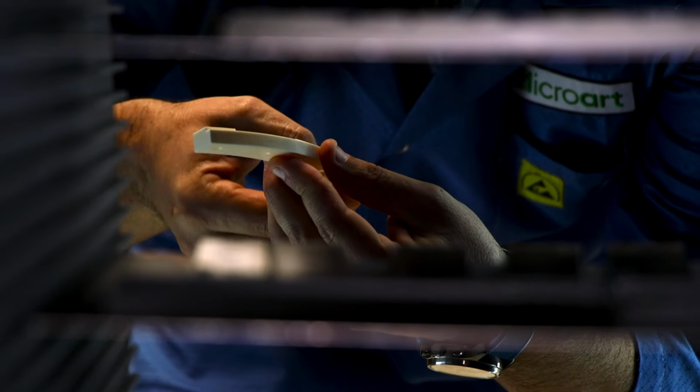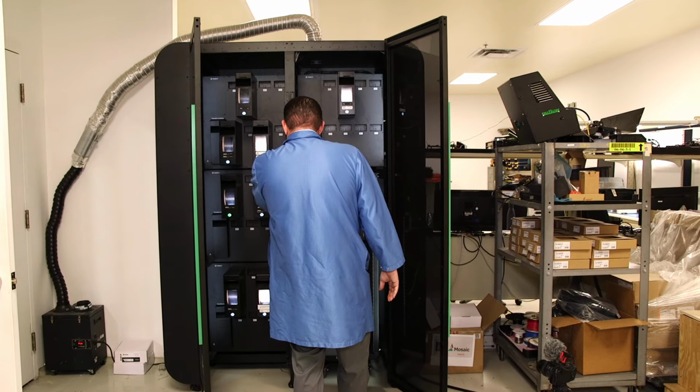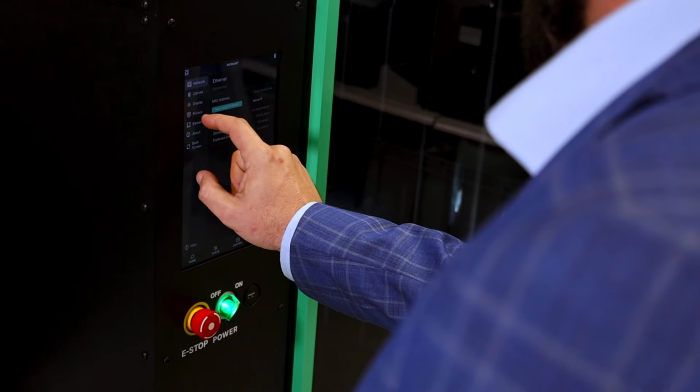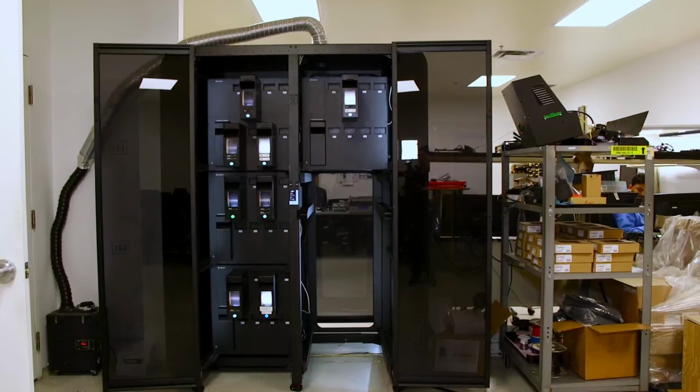As a contract manufacturer, ultimately the decision for 3D printed parts is up to our customer. More and more, we are seeing customers looking to reduce their lead times and cost associated with traditional injection molding. The array has given us the ability to provide a real option to them in terms of the speed at which we can provide both our own internal requirements as well as offerings to our customers.